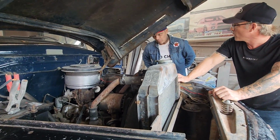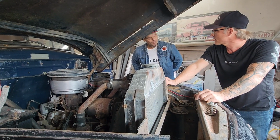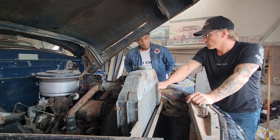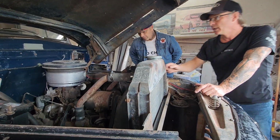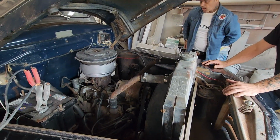So $128 American, they send you 2 water pumps with the gaskets. I said, I'm gonna put them in, because they're the motor mounts too, the front motor mounts. Yeah. Then I had to change both belts. That's all I've done to the motor.